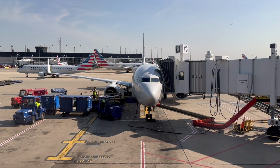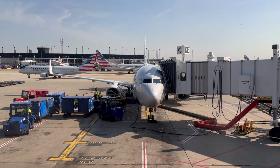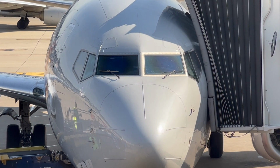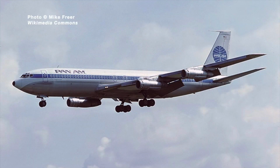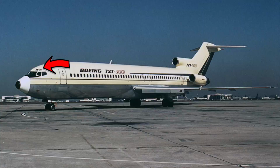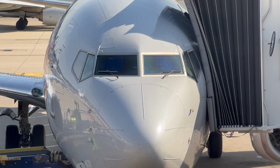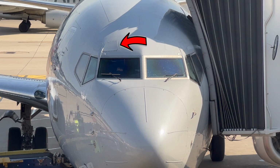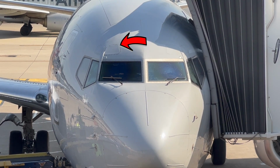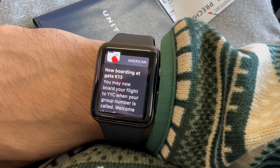Our 737 today was built back in 2000. All 737s built before 2005 were produced with cockpit eyebrow windows. These were intended to help the flight crew with navigation and visibility. Such a design was first implemented on the Boeing 707 and later seen on other aircraft like the 727, MD-80, and DC-9. But with advancements in technology, there's really no need for eyebrow windows anymore. Many airlines, like American, have plugged these windows on their 737s, but you can still see them if you look closely.